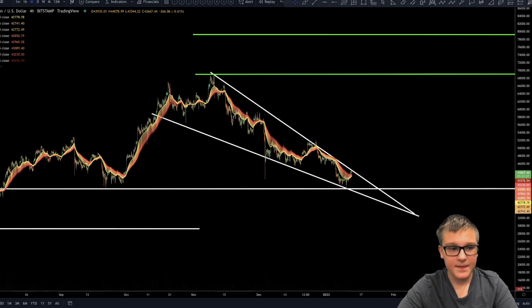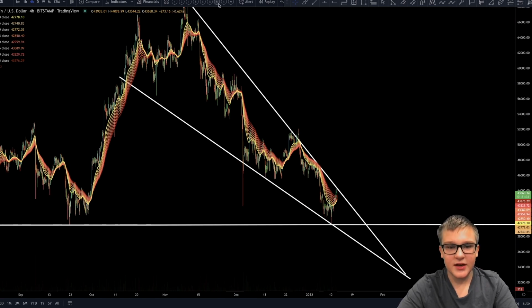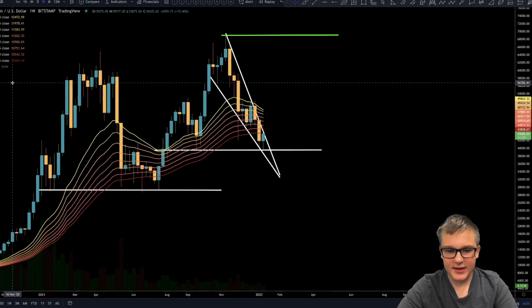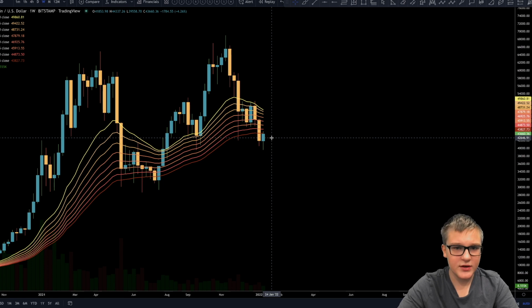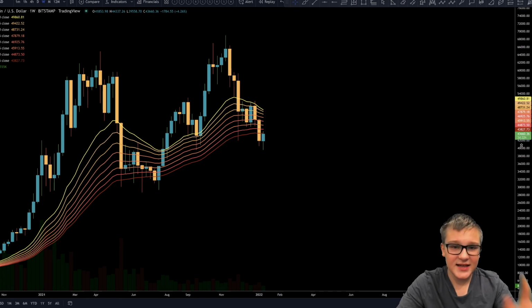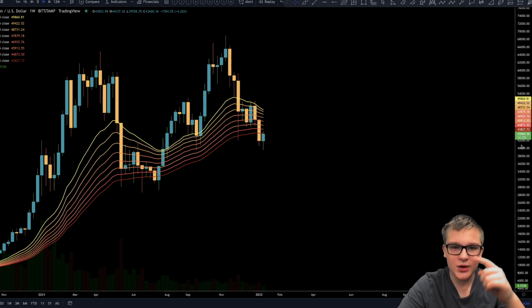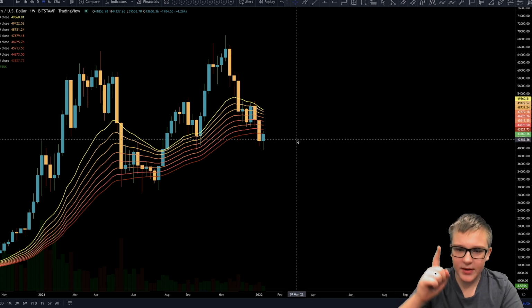And so right now, if we get rejected and start falling down, then if I go back on the weekly time frame, you guys can see that this bar will start falling down, meaning that we could technically be seeing a rejection period. And this bar ends in 3 days. So we have 3 days to decide, will we close above or below the EMA ribbon? And that is what Bitcoin has to do. It has to close above the EMA ribbon.